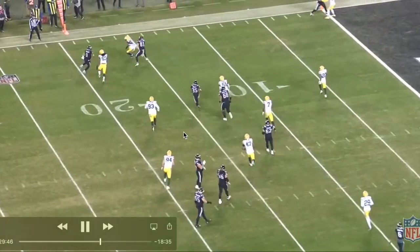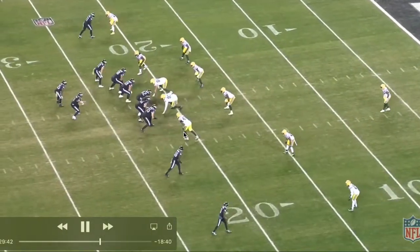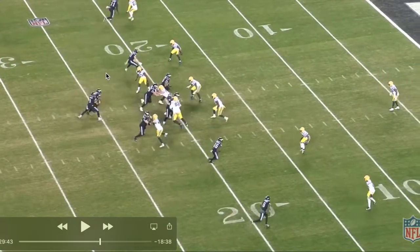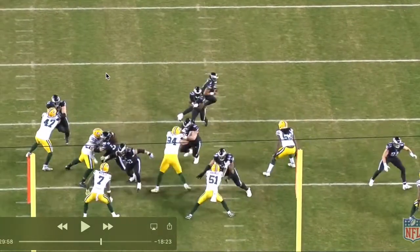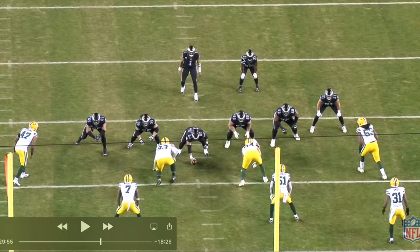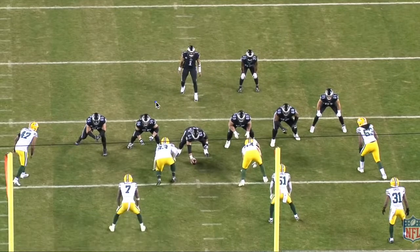Here we go. We've been running this 11 personnel set, running this vertical zone all night long with this tight end to the backside. Let's flip it here to the tight shot, easier to draw up. We've been showing this all night long and running this inside vertical zone here. So the defense is seeing Miles Sanders run right up these A gaps and these B gaps all night long. So they're crashing hard here, trying to fill these run lanes and take away the inside run.